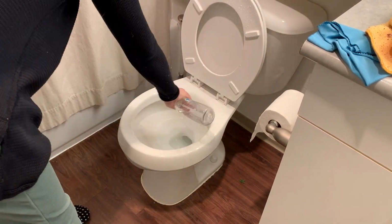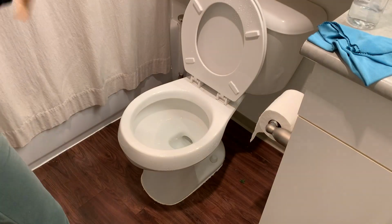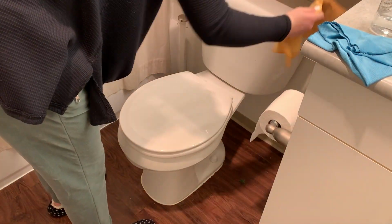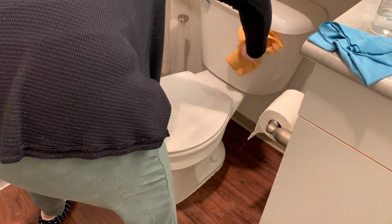Ah, the toilet. This is probably one of my very least favorite things to clean, like ever. But I love it when it's clean. It is the best feeling to have a clean toilet and clean floors. Like I don't know. I just love having a clean house in general.